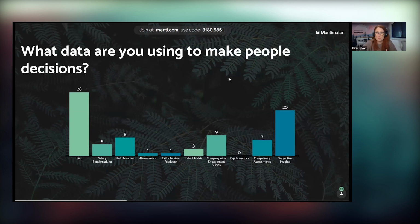Interesting to see we've got lots of people looking at their P&L. Yeah, absolutely. Where's the cost item around here? What's going on? Is the business performing, not performing in certain pockets? Because again, that's data. P&L is a great objective form of data of the ins and outs of the organization.